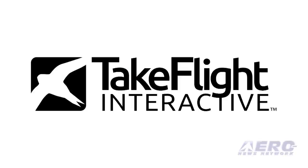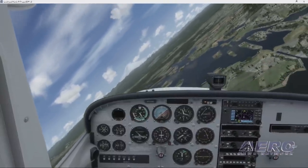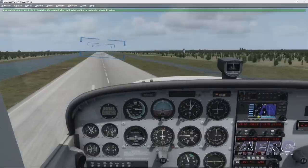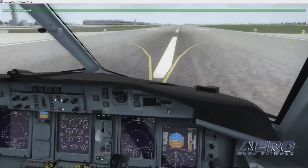Take Flight Interactive was founded in 2015 by Brandon Seltz in Seattle, Washington. Take Flight developed an interactive flight training platform that provides virtual instruction on a variety of simulation hardware. Take Flight leverages game design techniques to drive engagement and lower time to mastery, creating safer pilots in less time at dramatically reduced costs.